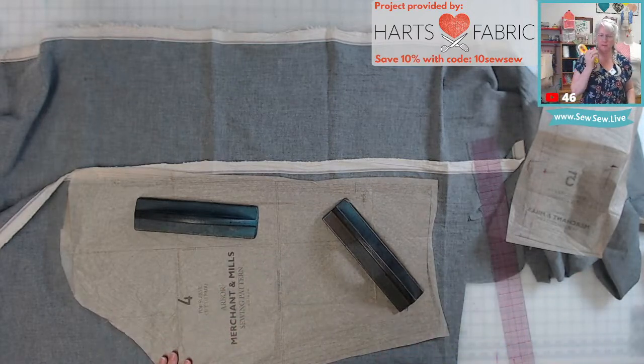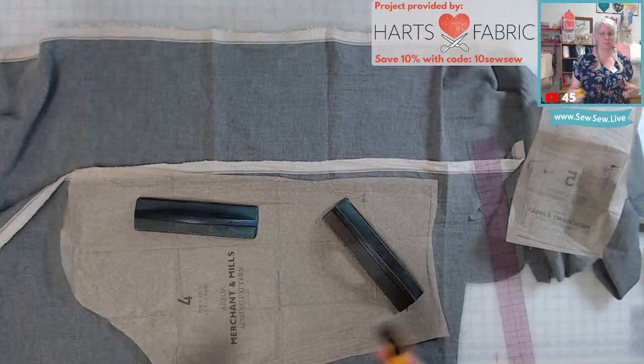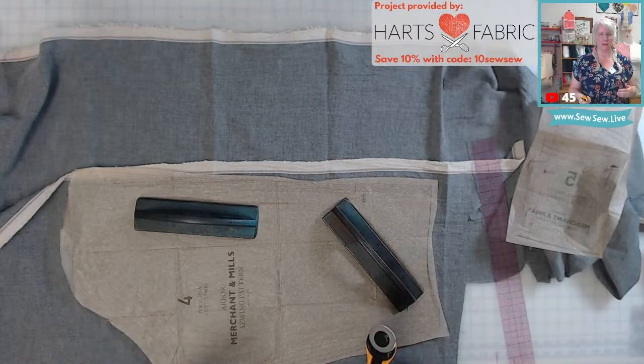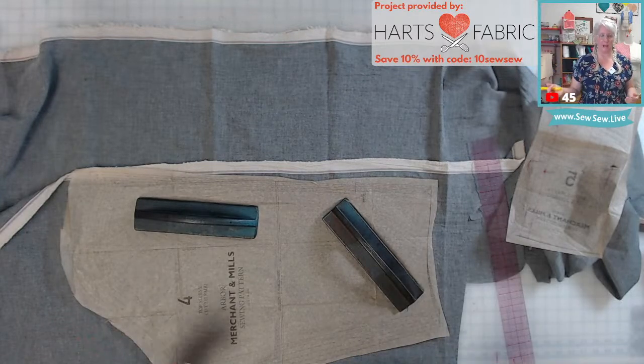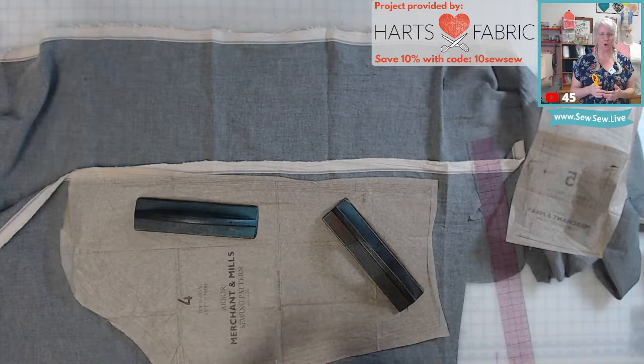Tencel and modal are better. There's a really good website that Makers Fabric linked to, and it probably wouldn't be hard to find. Some of those are brand names too, so we're kind of being flippant about all the names there, because some are fibers and some are brand names, like modal and lyocell, Tencel. Those are all brand names. They aren't fibers.